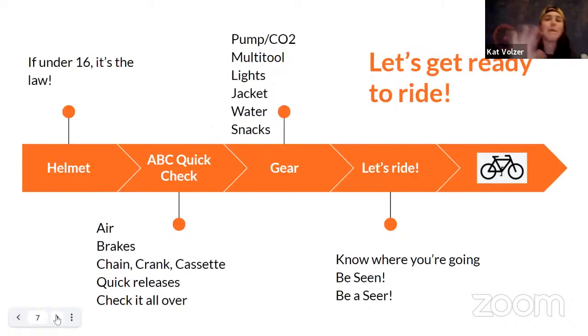So, all that being said, let's put it together and pretend like we're going to go on a bike ride, okay? So the first thing before we ride our bikes is we got to wear a helmet, okay? In the great state of Tennessee, if you're under 16 years of age, it's actually the law. Now, I'm assuming most people on this webinar are not under 16, but even if you're an adult, we all know concussions happen. Let's try to save our brain and let's be good stewards and good examples for the younger kids, okay?